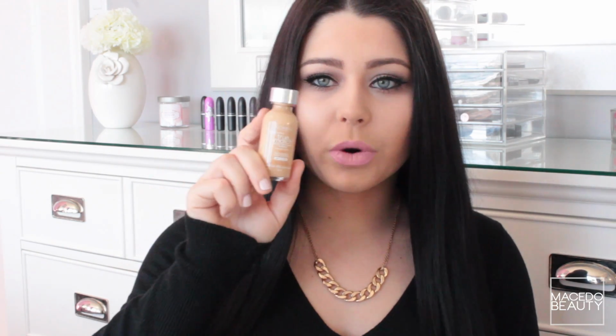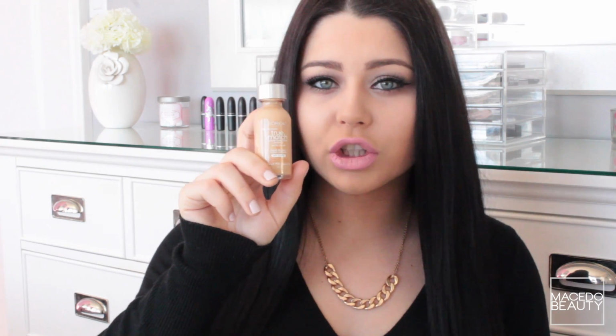This one definitely is medium coverage, medium to full, because you can definitely build it up, but once you put it on and it's medium, it's not going to give you a super full coverage, but it definitely does cover a lot. And this is, I think, $36 or something like that. So a light coverage foundation that I have is the L'Oreal True Match, and this is $12.99 at the drugstores in Canada. This is super light.